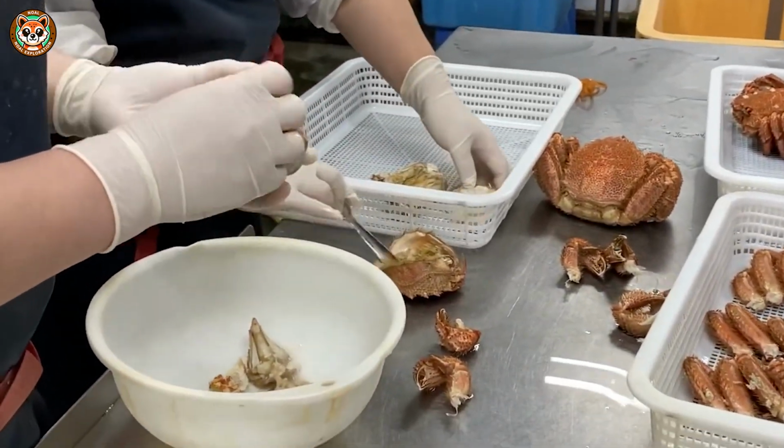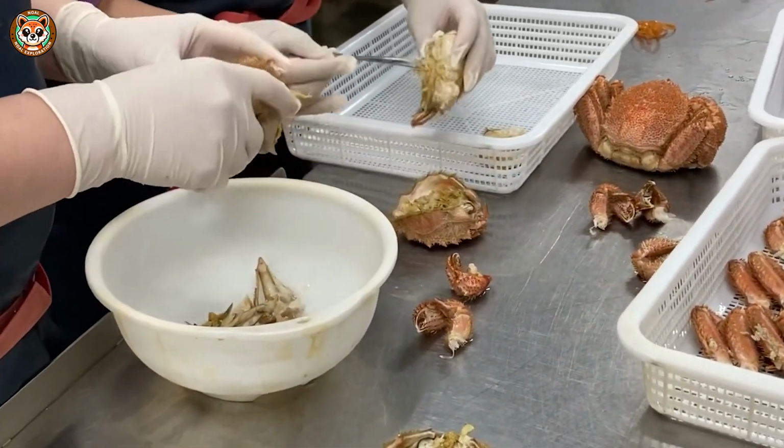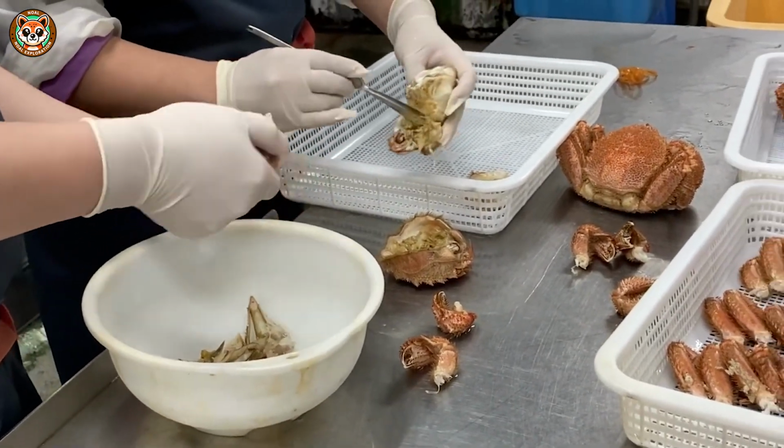A few artfully selected crab claws and meat are then neatly arranged inside the empty crab shell.